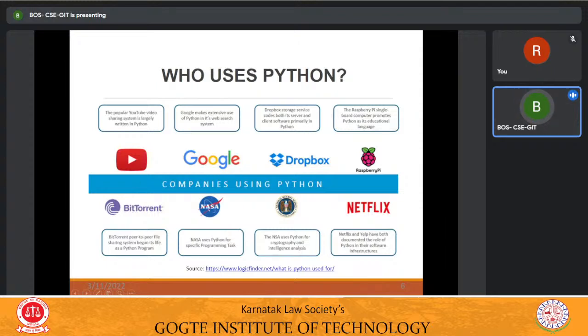We all are very much familiar with YouTube, we use on a regular basis. So the YouTube system is largely written in Python. Google, we use it. I don't know how many number of times we use Google in our day-to-day routine, and its web search system is written extensively in Python. Dropbox is a storage service that codes both its server and client-side software primarily in Python.